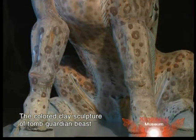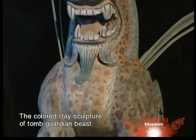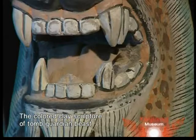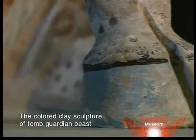The beast guarding the tomb, with the lion's head, the cow's hoof, the leopard's body, and the tail like a fox's, is usually put outdoors at the side of the gate of the tomb chamber, guarding the master of the tomb against the invasion of demons.